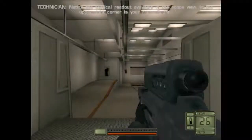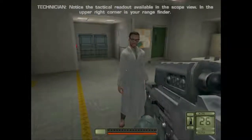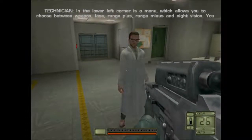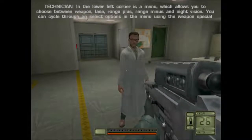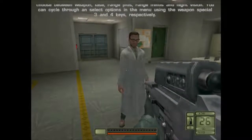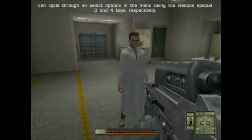Nice shot. Notice the tactical readout available in the scope view. In the upper right corner is your rangefinder. In the lower right corner is your ammo count for both 5.56 ammo and grenades. In the lower left corner is a menu, which allows you to choose between weapon, blaze, range plus, range minus, and night vision. You can cycle through and select options in the menu using the weapon special 3 and 4 keys, respectively.